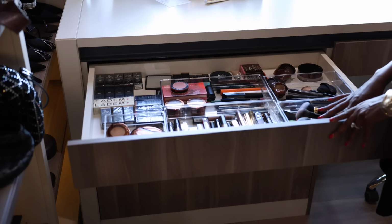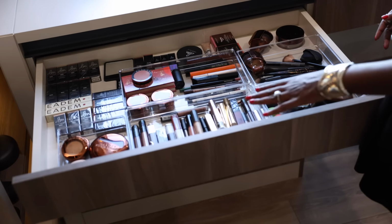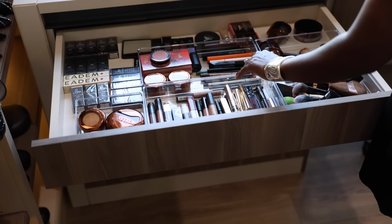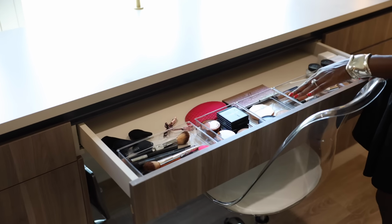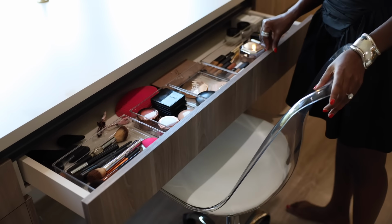So like this section is a lot of extra brushes, my eye brushes, if I'm gonna do eye makeup, all of my lip products, a few extra blushes, lip pencils, lots of Danessa Myricks goodies. They sent me a really nice package. This middle one is like everything I use every day, which I didn't want to fill up because I sit here, so I wanted to just be able to pull it out like that.